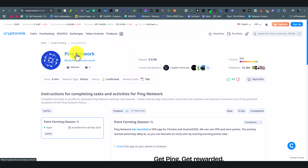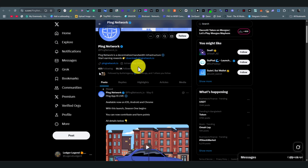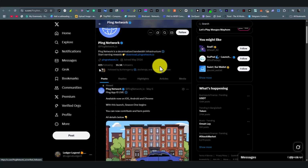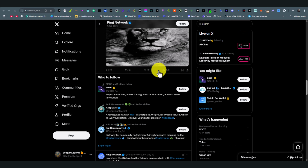Right. So as you can see, their funding details are not disclosed yet, but it's a confirmed airdrop, which is great. If you look at their investors, here are some well-known names backing them. If you visit their X handle, as you can see, they're around 55k followers right now. So we're joining very early in this project. Also, they are active here to build a strong community, which is another positive sign.